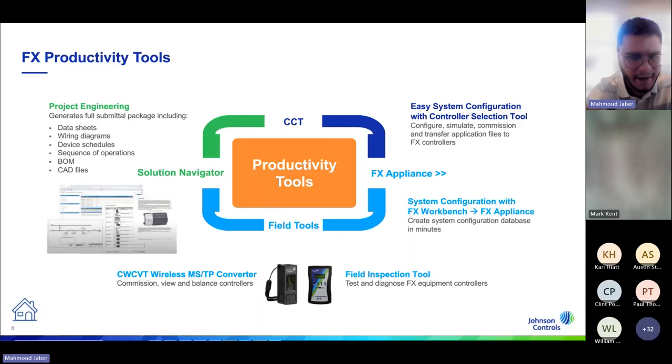So the name of the game with Facility Explorer is productivity. The name of the game is reducing the time required for you guys to engineer jobs. And I know we have salespeople on this call. Do I have any engineering folks on this call as well? Or what's the mix here, Scott? I should have asked. I think you've got a healthy mix of technicians, engineers, and sales.